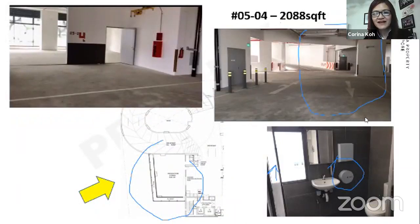And then, sorry, this is the other unit, which is also available on the 5th floor, and the front view. You can park in front of the unit itself, with your exit and entrance here with a shutter as well.